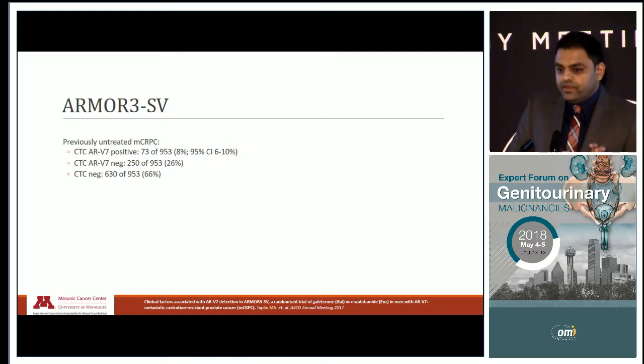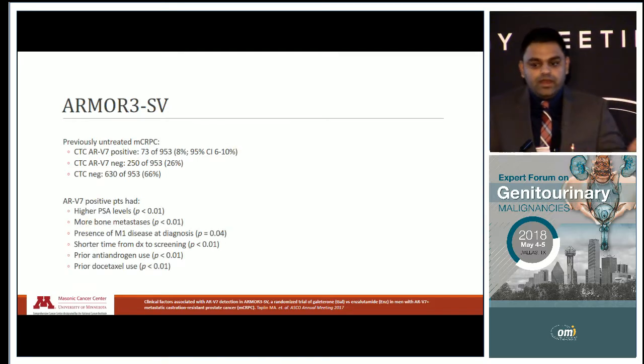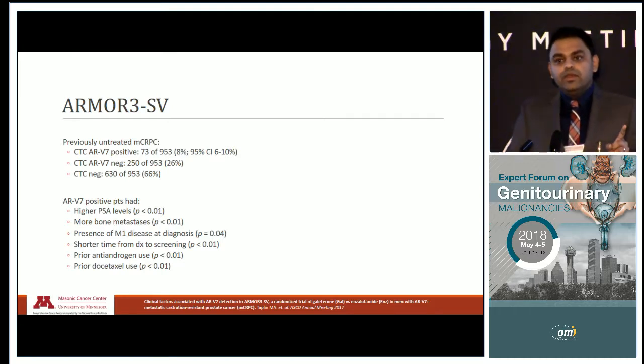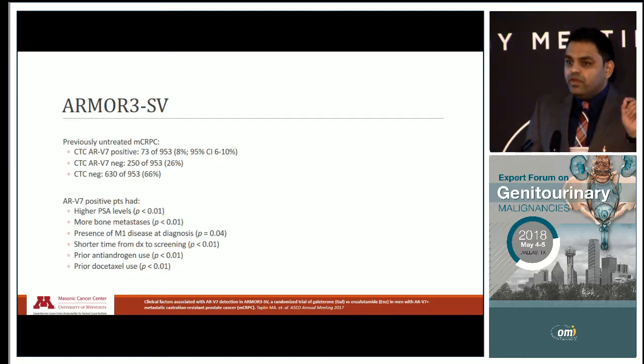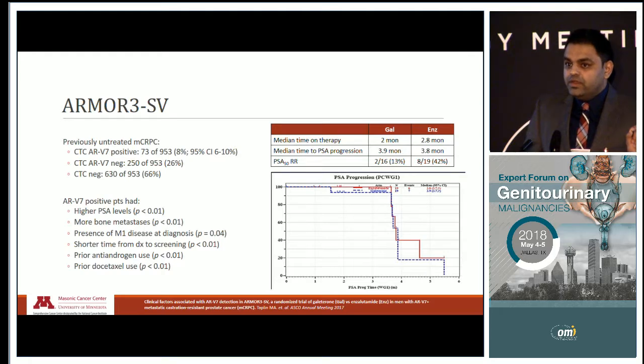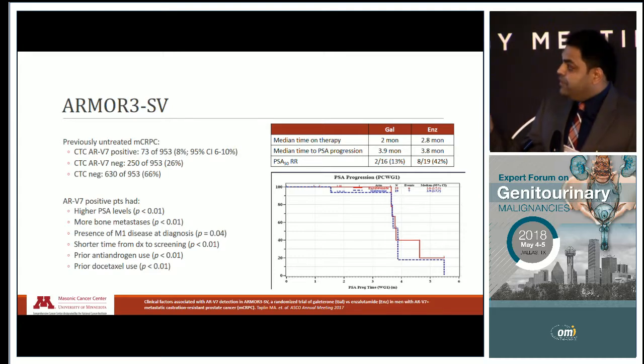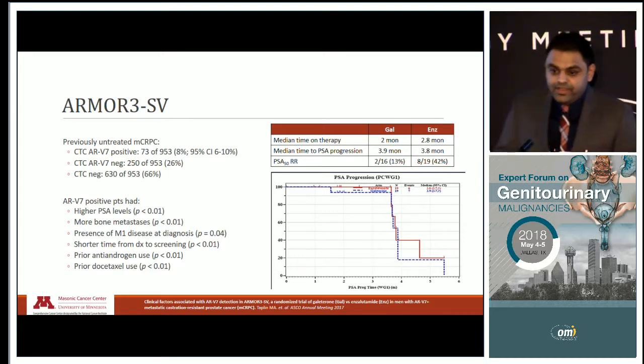But you can see here that the majority of untreated patients are negative for AR-v7. When they are positive, these patients have worse disease biology and shorter time to metastases. As you can see, some people look at this table and say that these patients are still responding. There's almost a 40% PSA-based response rate in this trial.